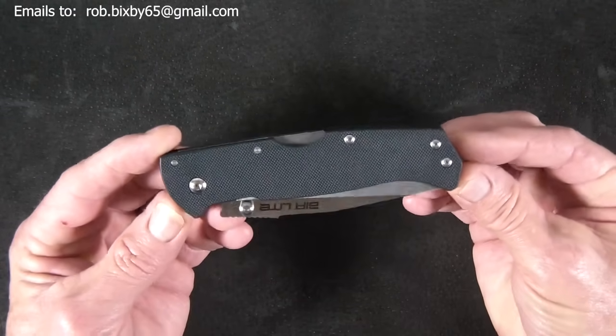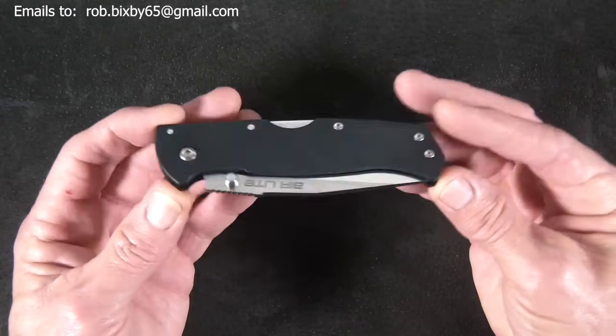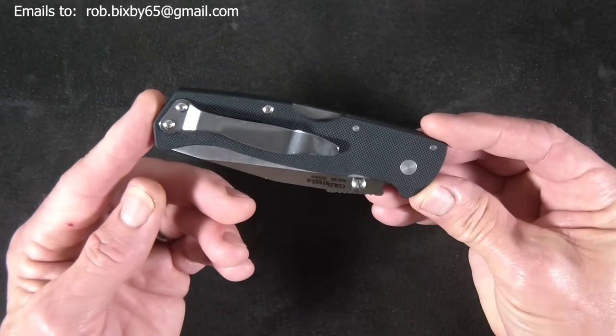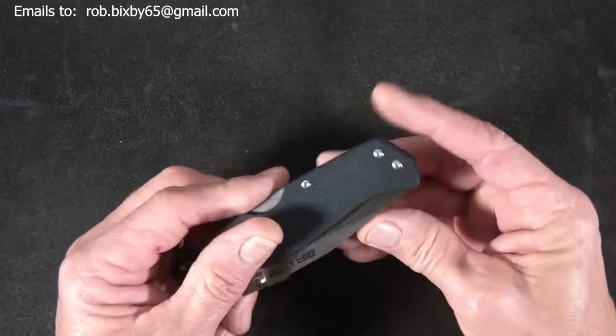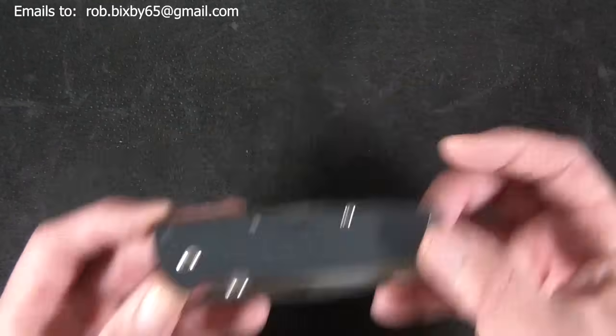You can buy these brand new at your favorite web retailer for $65 plus tax and postage, or just buy this one. A suitable stocking stuffer, I'm saying, $45 like it is, $75 if you'd like my edge on that Tanto blade, the Cold Steel Lite Tanto.